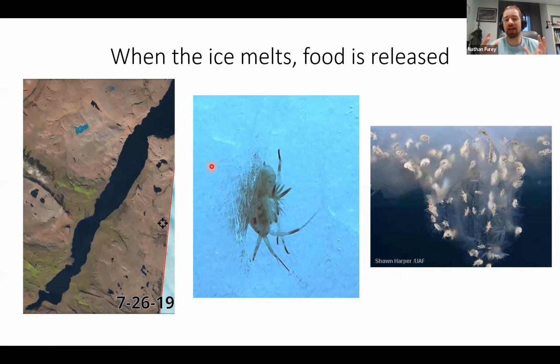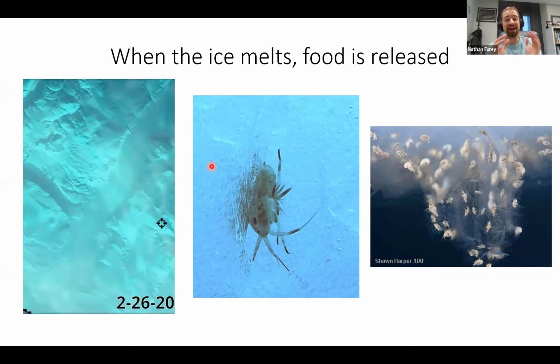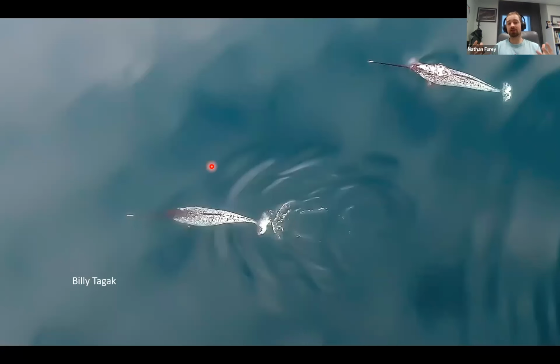So when that spring happens, it's been cold, dark, and not a lot of food available to the fish, and then it gets warmer, and now there's food available, and the whole ecosystem responds. So this causes a lot of animals to migrate into the system. This system is known by the local Inuit people because over 1,000 narwhal will come into this narrow sound each summer to feed. And that's because they're feeding on the fish that feed on the amphipods.